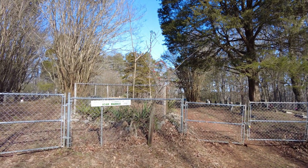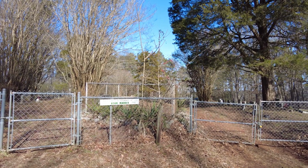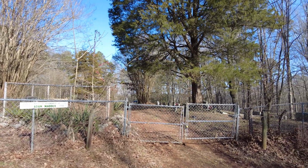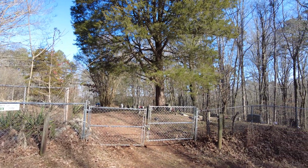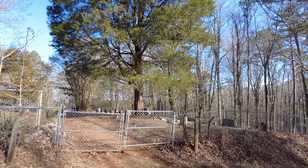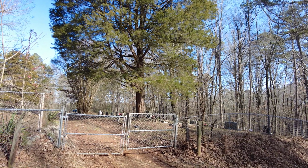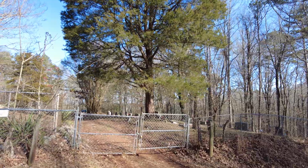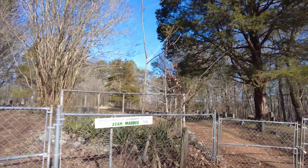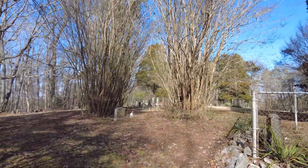Now, it's actually a pretty old cemetery. According to the records that I have found, the land was given for it by Mr. Sam McCaleb, and supposedly, as the Indians were being driven south, a Mr. McMillan was killed near the cemetery, and there's a bunch of graves in here that are unmarked, as well as the ones that are marked. So, let's take a look and see what we can see.